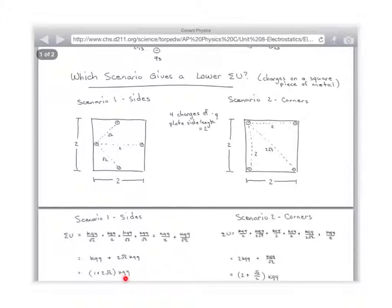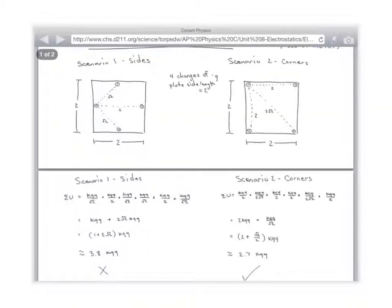Good? All right. Next, corners. This is 2, this is 2, this is 2, this is 2, and this is 2 root 2 and 2 root 2. Agree? So you do the math, you end up with 2 plus root 2 over 2, which is a bigger number. 1 plus 2 root 2, or 2 plus 2 root 2 over 2, which is bigger? Turns out, in scenario 1, the energy is bigger. It's about 3.8 kQQ over d, whereas in scenario 2, it's about 2.7 kQQ over d.